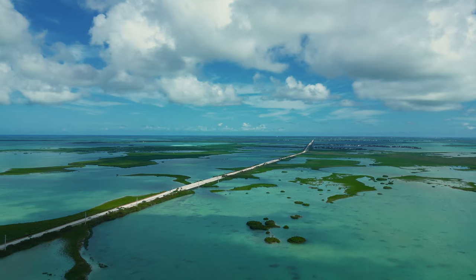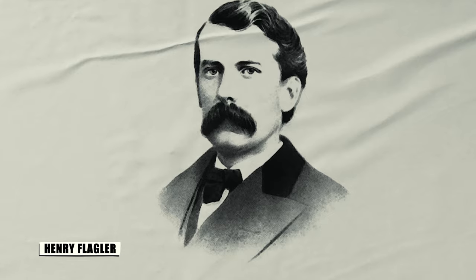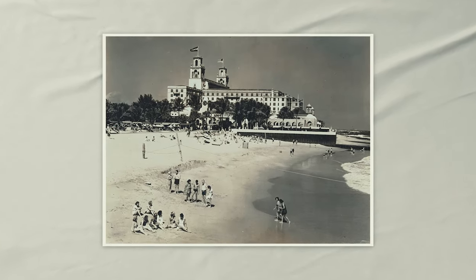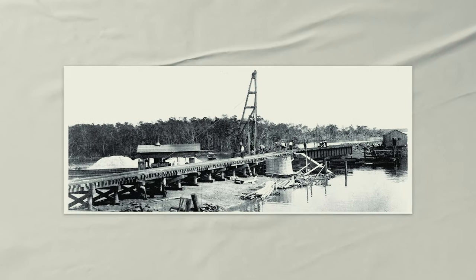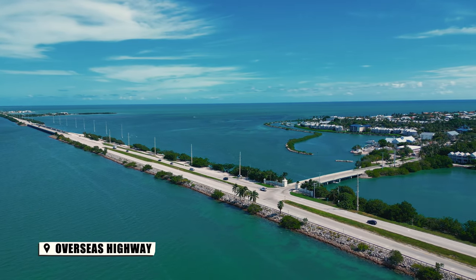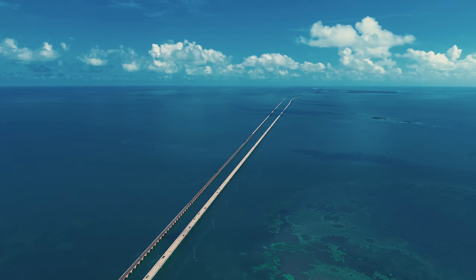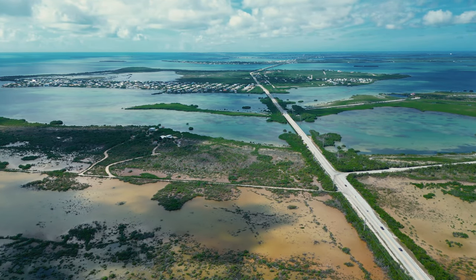The daunting task of connecting the Florida Keys was first undertaken by Henry Flagler, who built a railroad between them to promote tourism in the state of Florida. The line began operating in 1912, but was badly damaged during a hurricane in 1935. 3 years later, as part of an economic recovery program during the Great Depression, the Roosevelt administration built Route 1, or the Overseas Highway, on top of the damaged railroad. The result was one of the most scenic and spectacular highways in the world, with breathtaking bridges and views of an endless coastline, as well as a great place to fish.